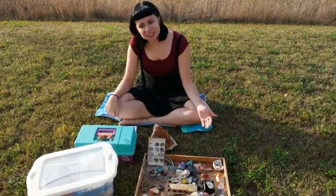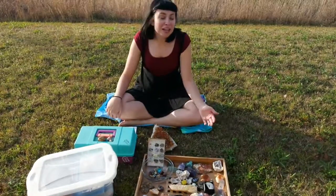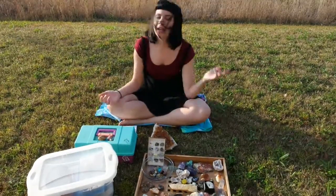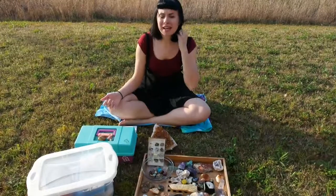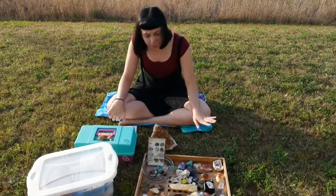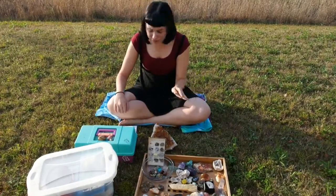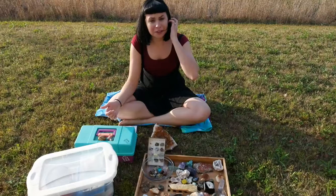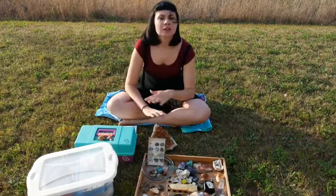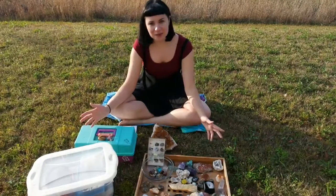I am not a geologist. I am not into crystal healing. I'm not an expert in any way. And actually, some of you out there may cringe at my inability to correctly identify some of these rocks or how little I know about these rocks. But please bear with me. Let's try to make this a judgment-free zone.